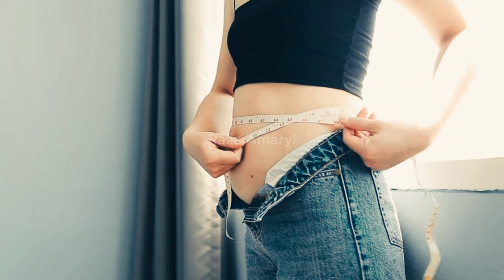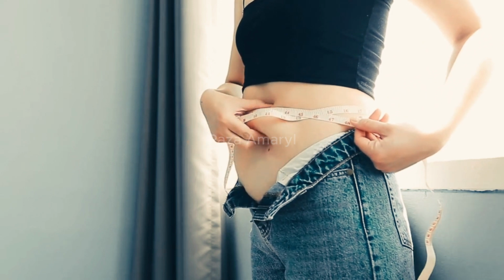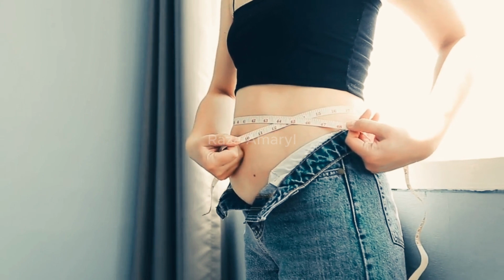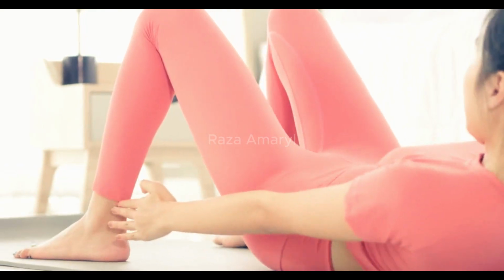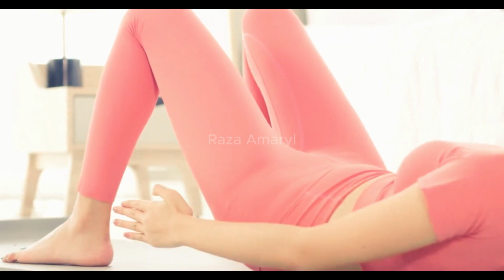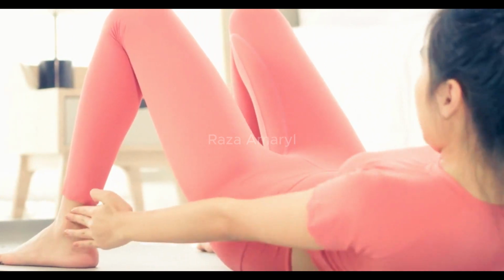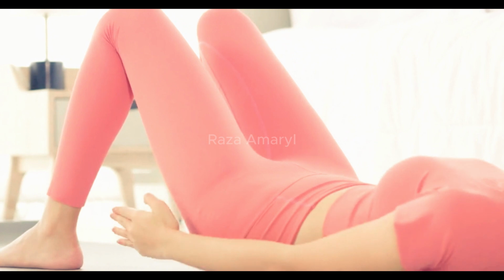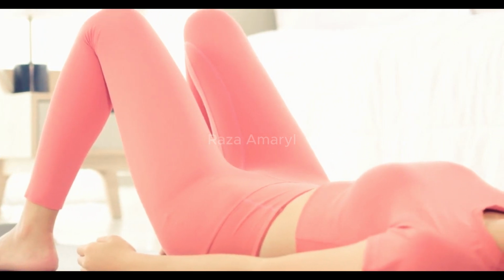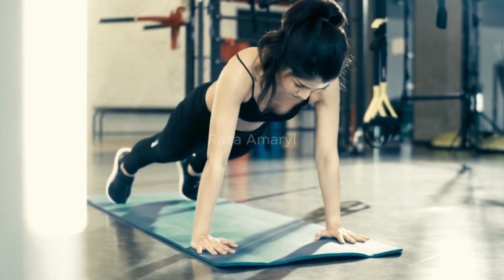4. Contract your pelvic floor muscles. Squeeze and lift your pelvic floor muscles, as if you are trying to lift them upwards. Imagine that you are pulling them inward and upward towards your belly button. It's important to focus on contracting the correct muscles and avoid tensing other surrounding muscles, such as the abdomen, buttocks, or thighs.